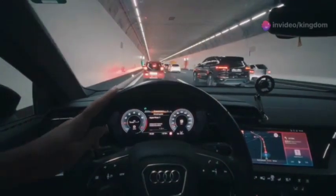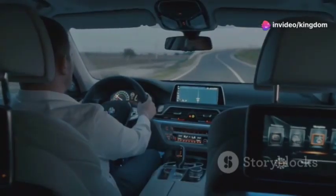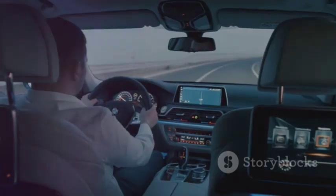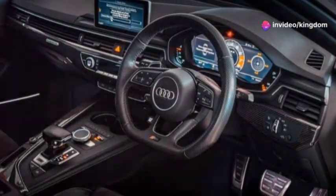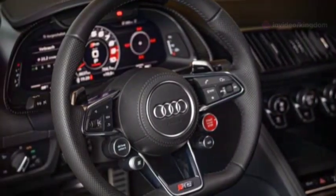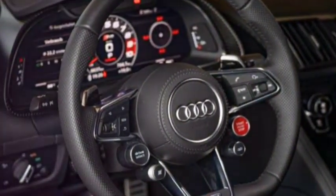But Audi's virtual cockpit is different. It's designed with the driver in mind, ensuring that everything you need is accessible and easy to use. No more endless scrolling or complicated settings. It replaces the traditional instrument cluster, those boring old dials, with a sleek, high-resolution screen that displays all the vital driving information right there in your line of sight.